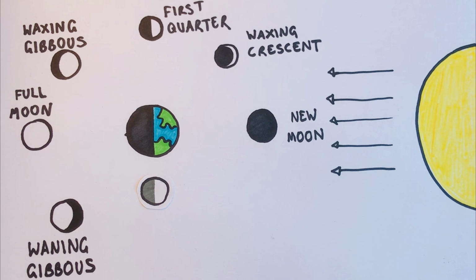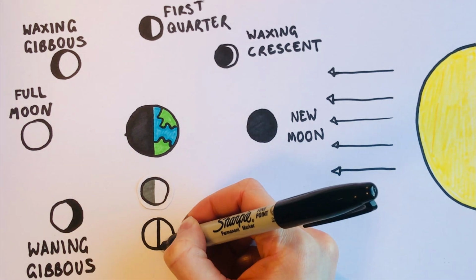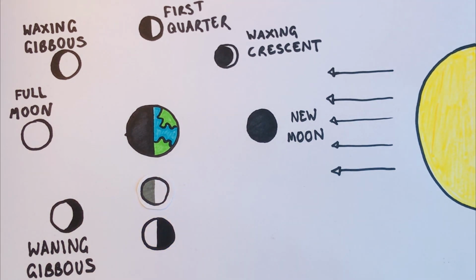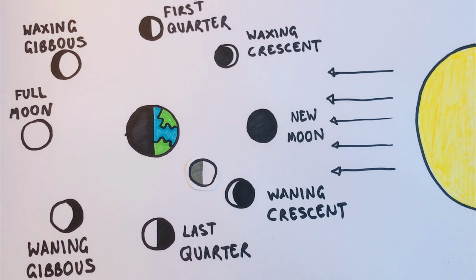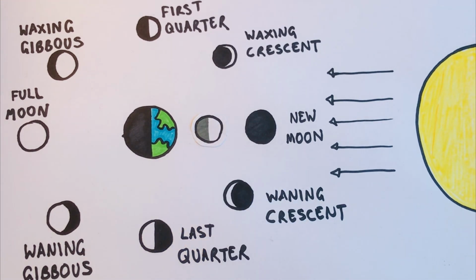After the waning gibbous moon, when half of the lit portion of the moon is visible, is the last quarter moon or half moon. And after that, when the moon looks like a crescent and the crescent is decreasing or wanes in size from one day to the next, is called a waning crescent moon. And then, after a total of 29.5 days, it's back to the new moon, completing the lunar cycle.